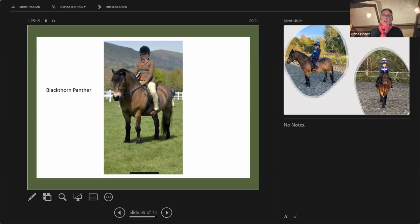So I don't like over fat animals. I mean, he's a tricky one, because these ponies are bred to live in tough, uncompromising conditions. They're hardy ponies, and he just lives off fresh air. I've got him back now, and he does take some getting fit. But he looks at food and he puts on weight. So yeah, it's a tricky one. I don't like fat ponies.